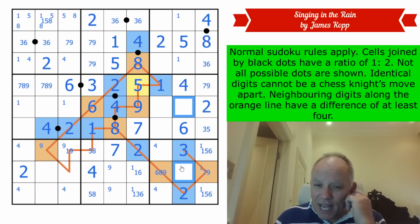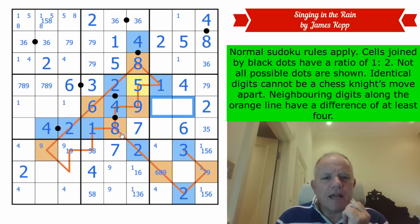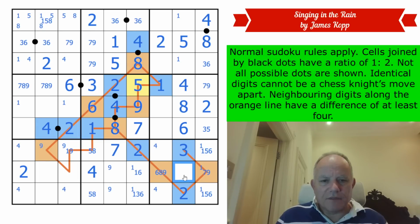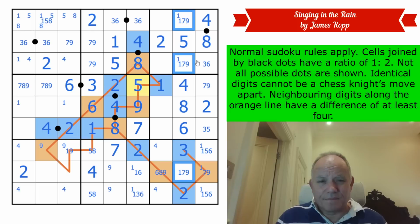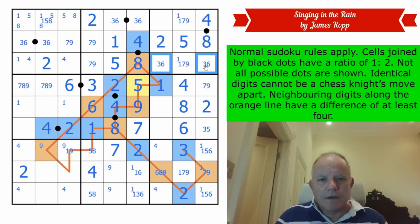Right, one of these two is an 8. One of these two, no, 8's only got one place in this box. It's got to be here. That sees that by knight's move. Right, 8. So this is 1, 7, or 9, as are these two. Oh, 3, 6 are a pair here and here because there's a 3, 6 pair looking at that cell. Right, there's a 3, 6 pair there. What's that doing? 8, 5, 2, nothing at all.